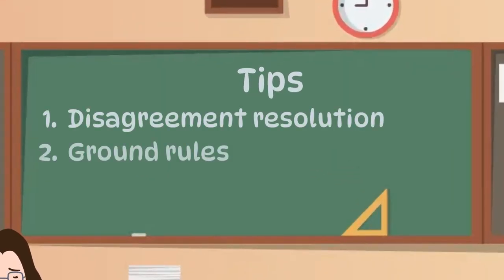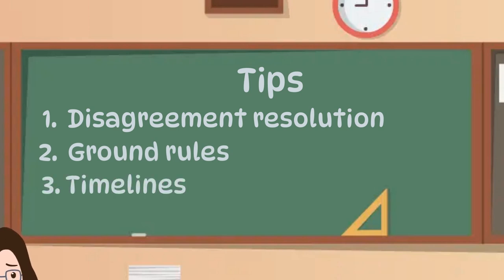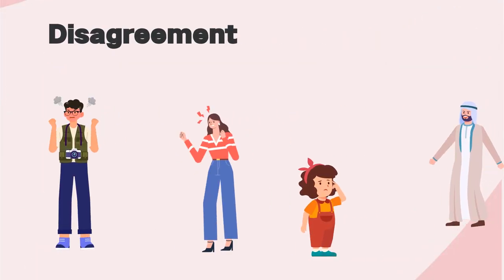The first thing you should think about is disagreement. It is important that you are aware that this could happen. You will also find recommendations on how to deal with disagreement.